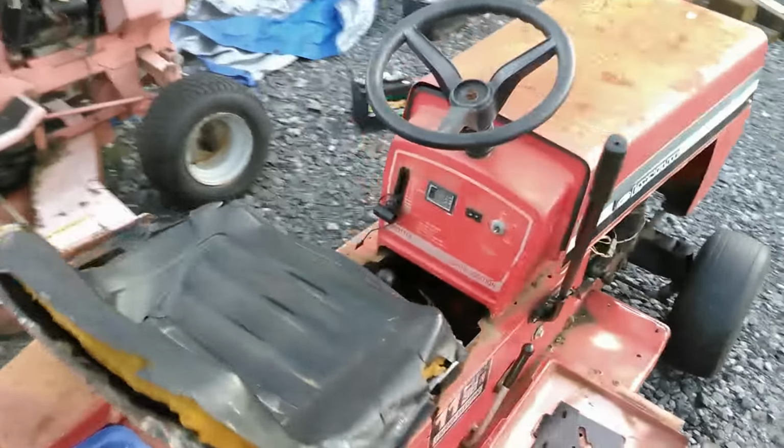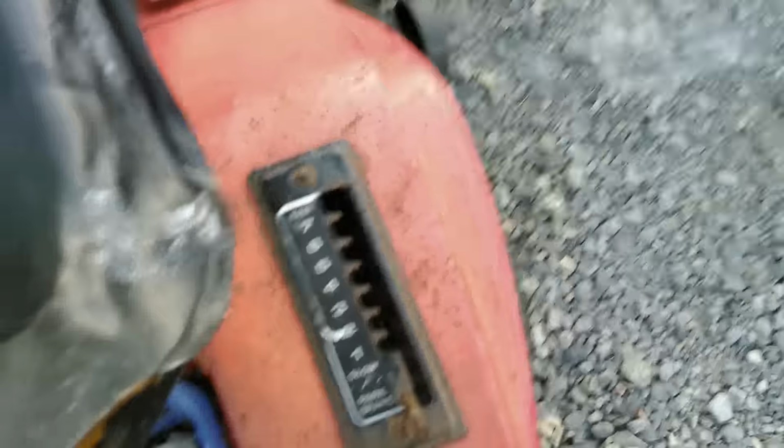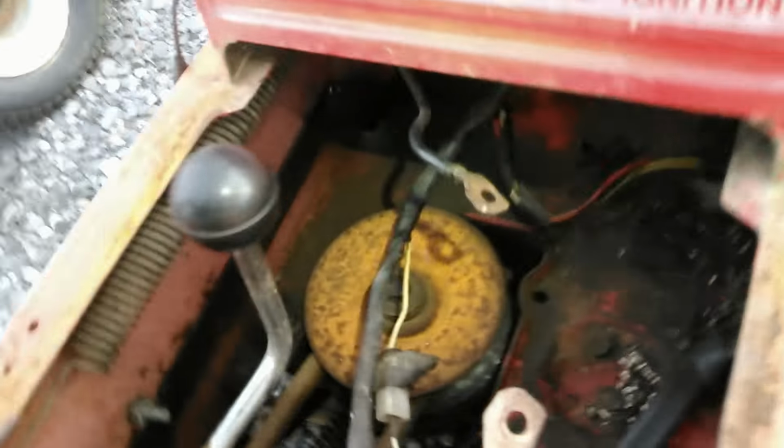Guy messed with the carburetor. Screwed some stuff up. I fixed it. Runs good now. It's the variable drive deal. See the, got the snowmobile type deal there. Had to get that freed up a little bit, but it's working good now. And, oh, look what moved.